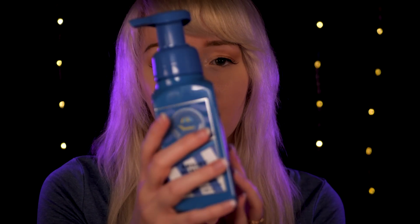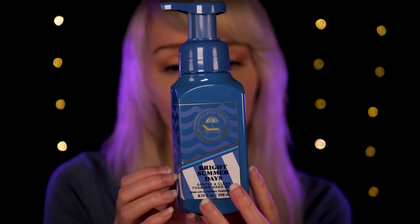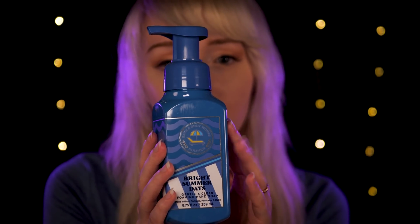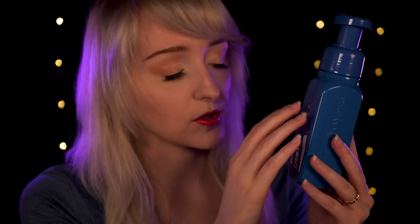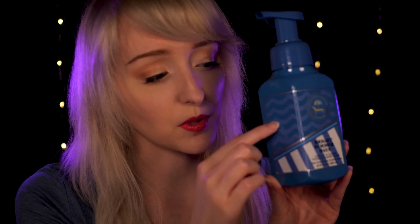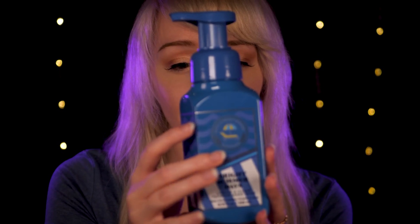Let's see. So this one is Bright Summer Days. So this is opaque packaged, and this has a beautiful deep blue to it. This is decorated with stripes and a deck chair, and as you can hear, it's slightly textured on the packaging. A couple of different shades of blue here to show off the waves of the sea and the ocean, and just really invoking the feeling of summer.